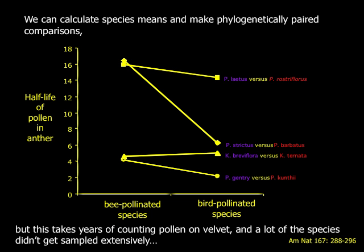And so now what we've done is something like independent contrasts. Remember, independent contrast is this comparative method where you take pairs of closely related species and you make comparisons between them. The comparison we're making is bee-pollinated ones versus bird-pollinated ones. So that's one of the traits, whether the flowers are bee-pollinated or bird-pollinated. And the other trait is the half-life of pollen in the anthers.